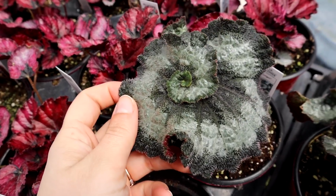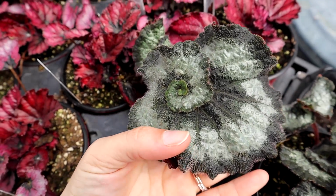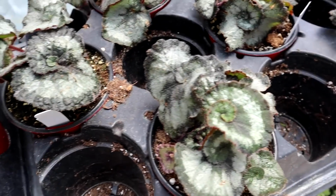Oh my gosh, I've never seen the escargot in person. This is crazy cool. That is awesome. Look at that awesome spiral. There's a bunch here.